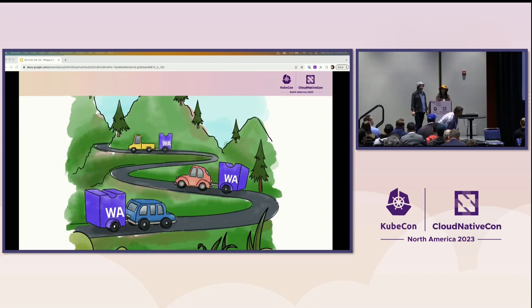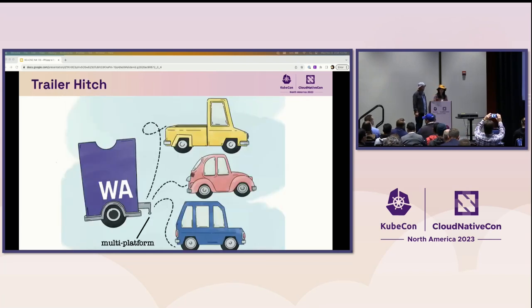Driving up the winding switchback mountain roads, Phippy notices something familiar. "Look at all the cars. They're so different, but all the trailers are the same." Blossom nods and responds, "Indeed, this trailer is standardized. Any car can tow it." A trailer hitch can be attached to lots of different cars. Similarly, WebAssembly can run on many operating systems, including Windows, Linux, and macOS, as well as many different systems architectures, such as Intel or ARM.